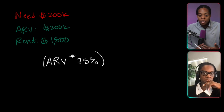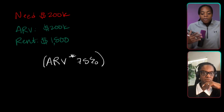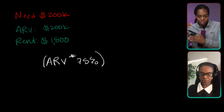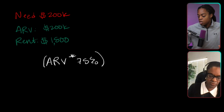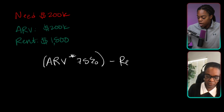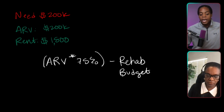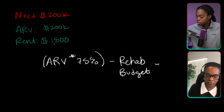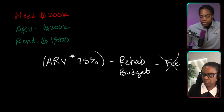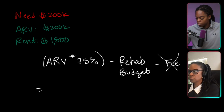So it's saying, okay, my ARV might be 200,000, but let me multiply that by 75% to give myself a 25% buffer, right? Then they take the rehab budget. So then they subtract the rehab. And if you're wholesaling, then you can subtract the wholesale fee. But in this case, you're not wholesaling. So what we really need to worry about is that ARV times 75% minus the rehab budget.